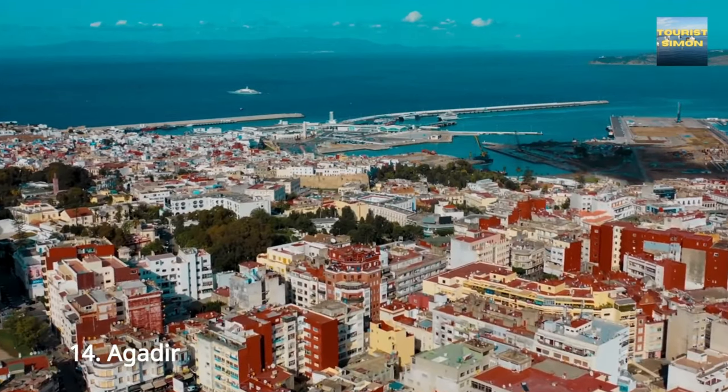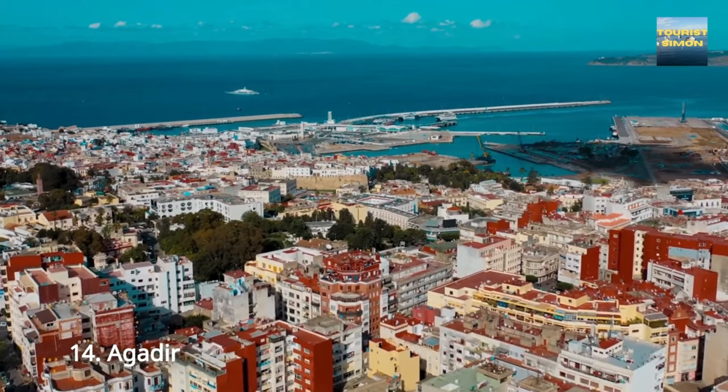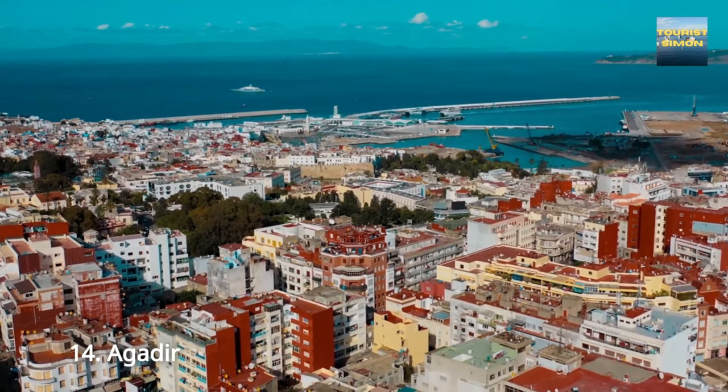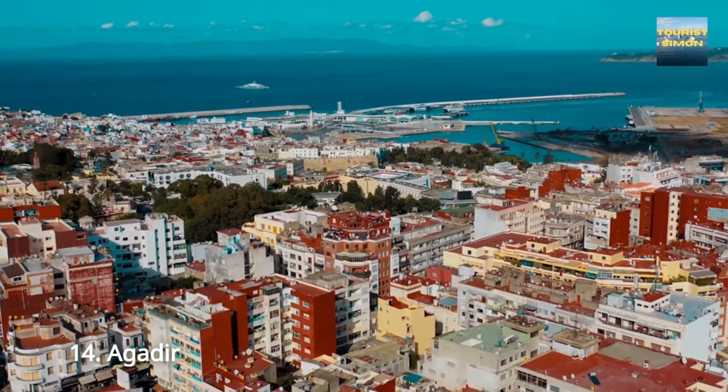Agadir is a coastal city known for its beautiful beaches and lively nightlife. Make sure to visit the Agadir Marina, the Souk El Had Market, and the Agadir Oufella Kasbah.